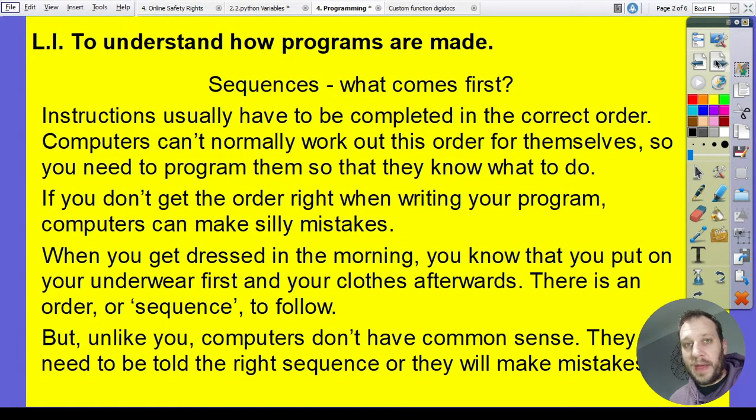Now, here's a silly example. When you get dressed in the morning, you know what to do. You know you're going to put your underwear on first before you put your trousers on, otherwise you're going to look like a superhero and you might get laughed at. Okay? So you know that, but a computer wouldn't. If you said to a computer, get dressed, it might make that mistake without the step-by-step instructions. It needs that sequence to follow. Computers haven't got any common sense. They can't think. Not like you. They're just really good at following instructions.